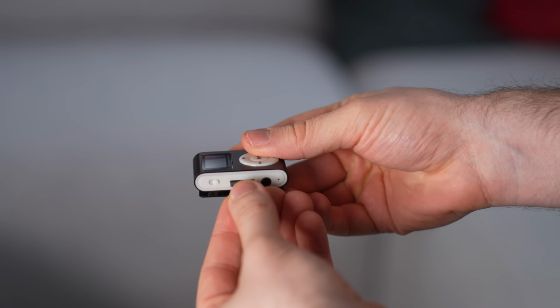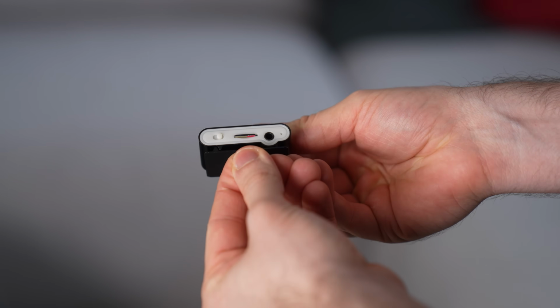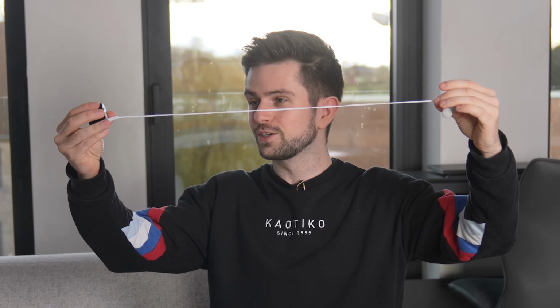Now, I'm really curious to test this MP3 player. This could be a great lightweight gadget to take with you on a run, for example. You simply put a bunch of songs on a micro SD card and plug it in the side. And it also comes with earbuds, which I'm gonna plug in. However, look at how short these are. You can't even clip it on your pants because the wire is too short to reach your ears.